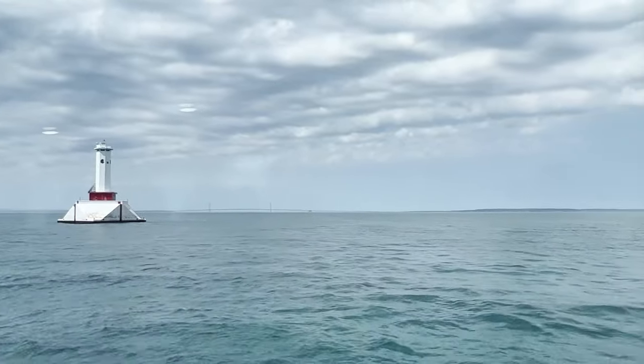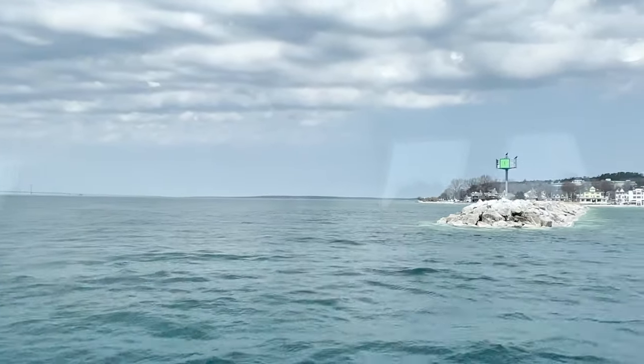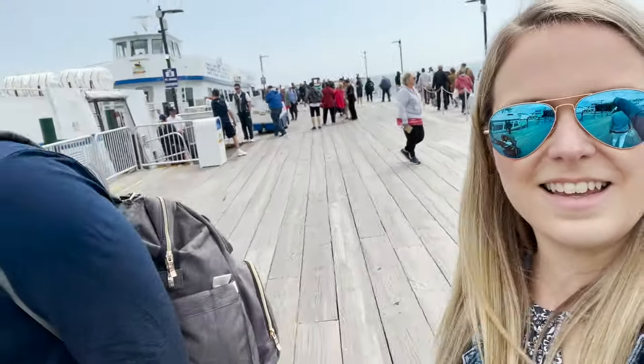Just got off the ferry. We are on Mackinac Island. This is our fun boat ride. Fun boat ride. Only took about 11 minutes. And this is our first time here, so we're pretty excited to explore. The boat ride took 16 minutes, not 11 minutes. I was wrong, but it was very enjoyable and very quick.